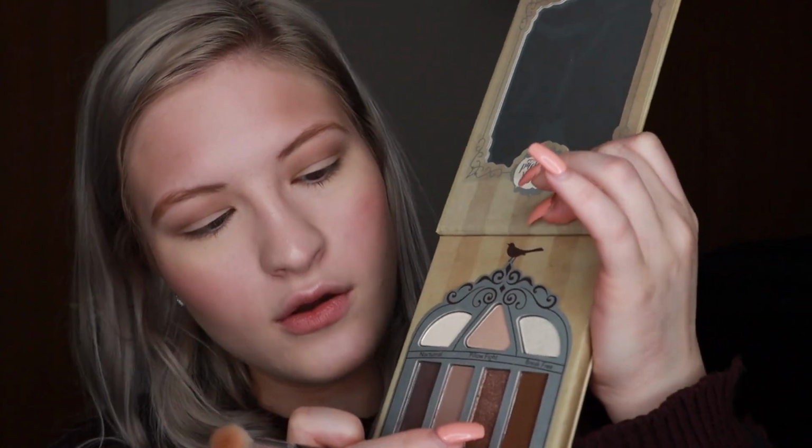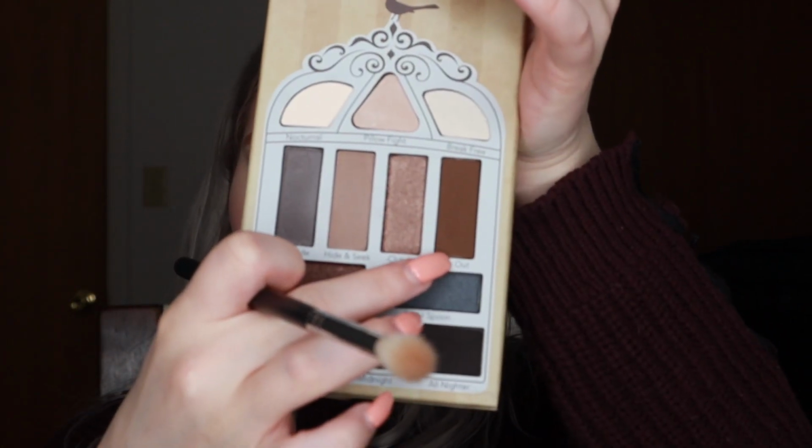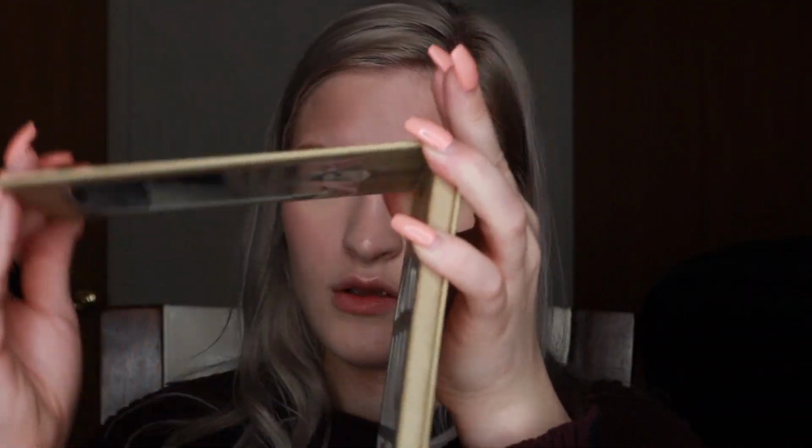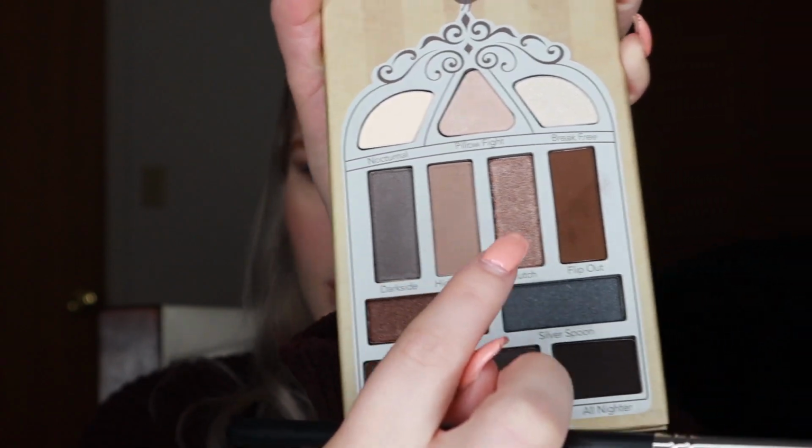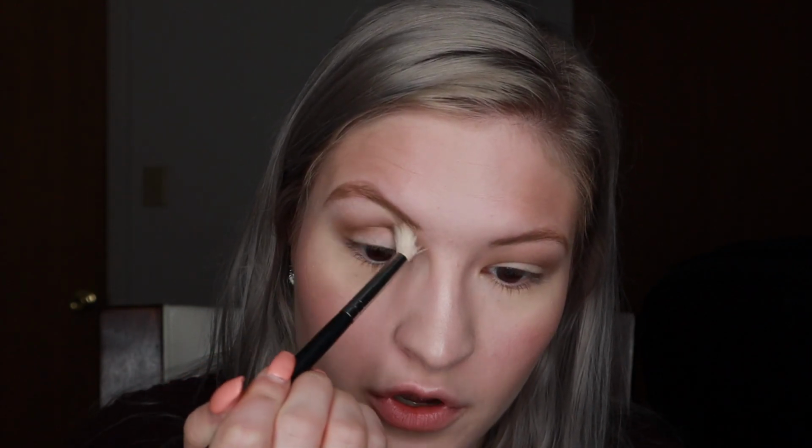The next shade that we're gonna go in with is called Flip Out. It is this shade right there. I'm just gonna go on with the same brush. There's a lot of fallout in the pan with these colors. I don't know if you're gonna be able to tell, but there is, so we're just going to also put that in the crease.